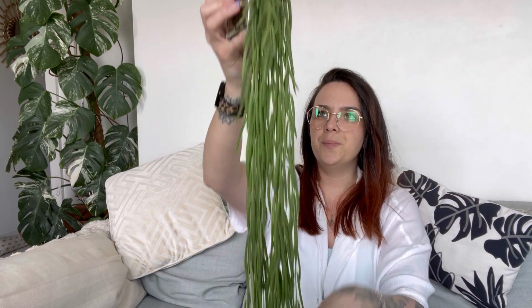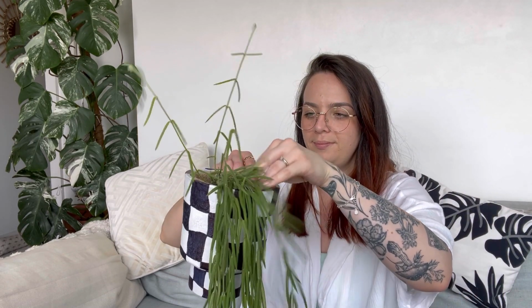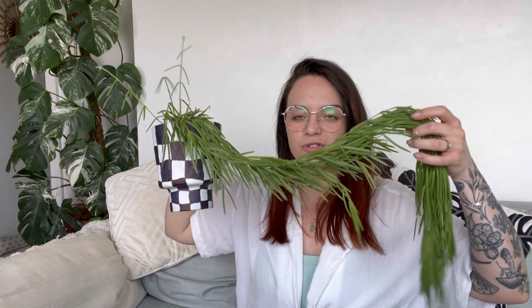But it won't stay on the shelf just in this anymore. It's too heavy. Where there's been new growth, it drags itself off. So that's why I've put it in this one. So yeah, I'll probably repot that. But that has been an absolute favourite of mine at the moment. I'm just really enjoying watching it grow.